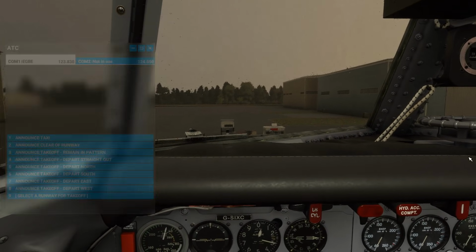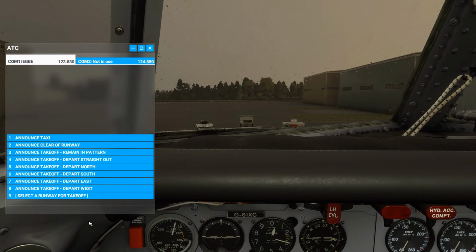So that's the after start checks done. As I say, we'll call up ground. We'll be using runway 05. We'll talk more about that in just a moment.